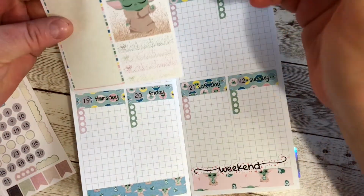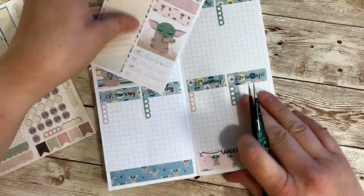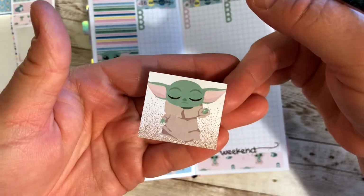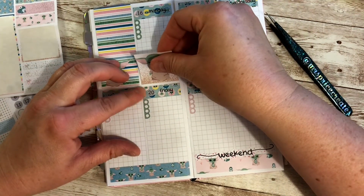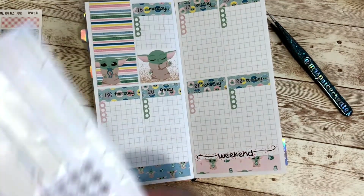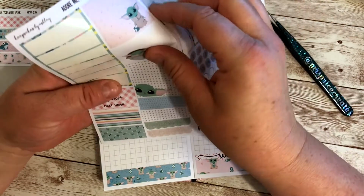Okay, let's see. Bring you guys out. I'm gonna lay down some of these full boxes. Love this one. Look at that. That's cute. Let's see. 1, 2, 3, 4. We'll alternate.